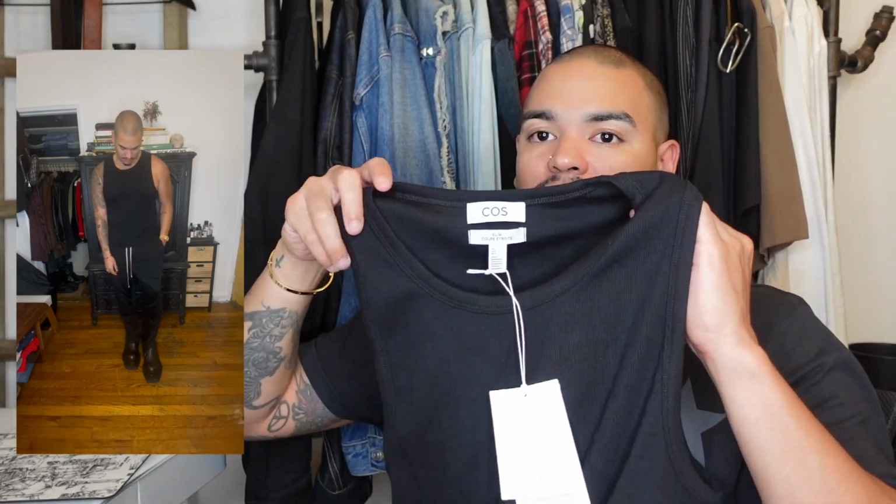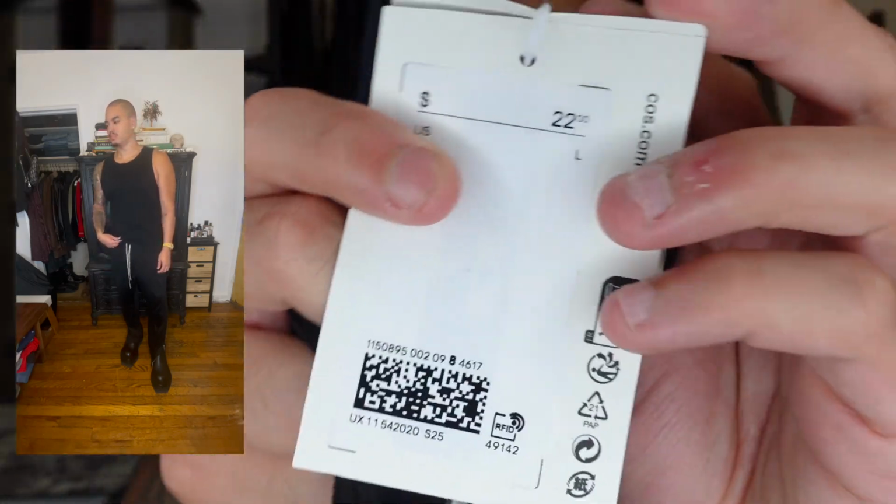So I really love these. They're like $22, I think, if I'm correct. Let's check. So these are 22 bucks. So I picked up 2 of these. These are pretty much essential for the summer.